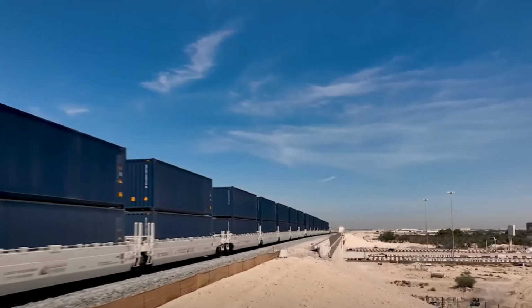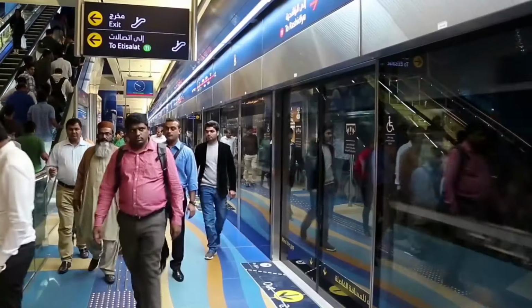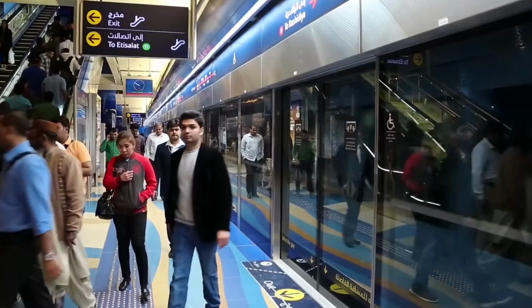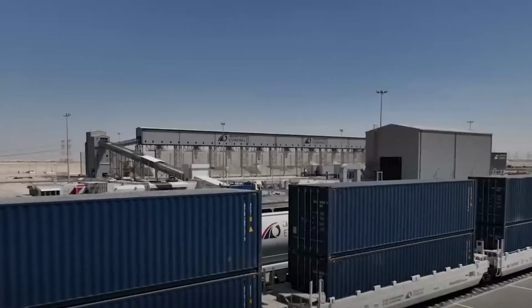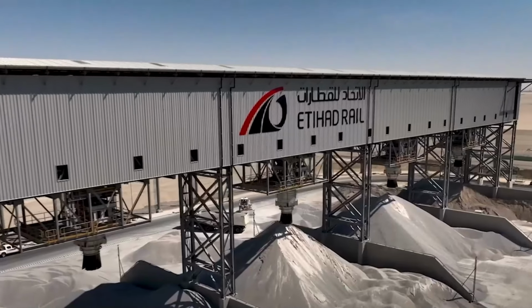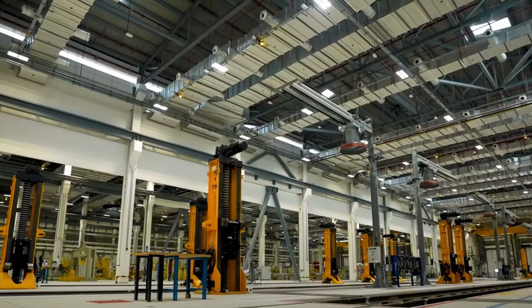As the network expands and becomes operational, it could gradually influence public attitudes, encouraging more people to embrace rail travel over car usage. This shift would contribute to long-term economic and environmental sustainability, aligning with the broader goals of diversifying economies and improving infrastructure in the GCC region.